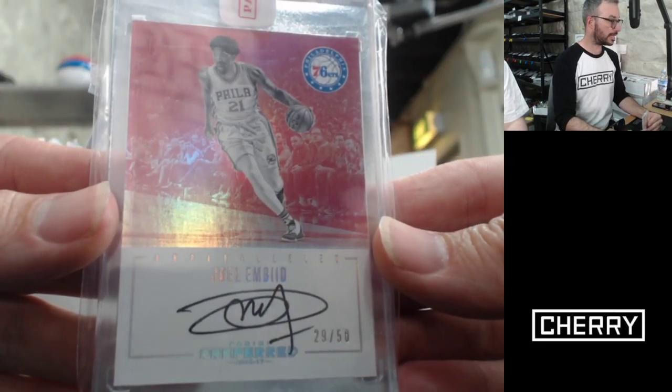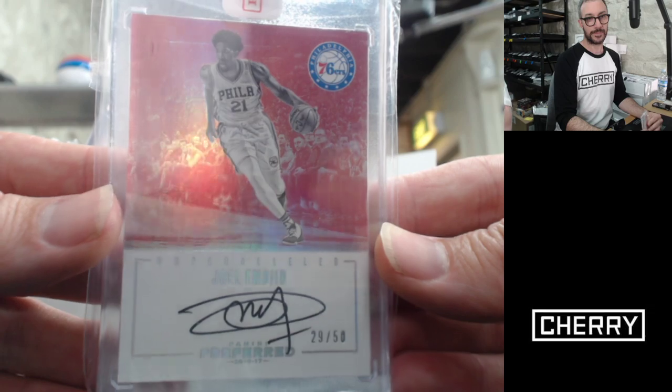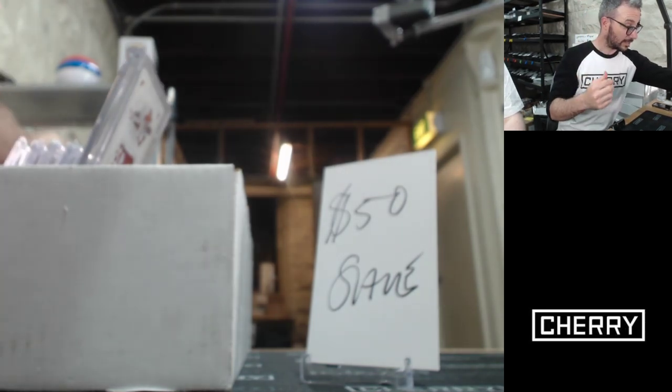While some of the boring Embiids are getting showcased. Joel Embiid, this is a hot set, and Dale will be angry already. Number to 50. On card. Very, very hot set, that one. This one, too.